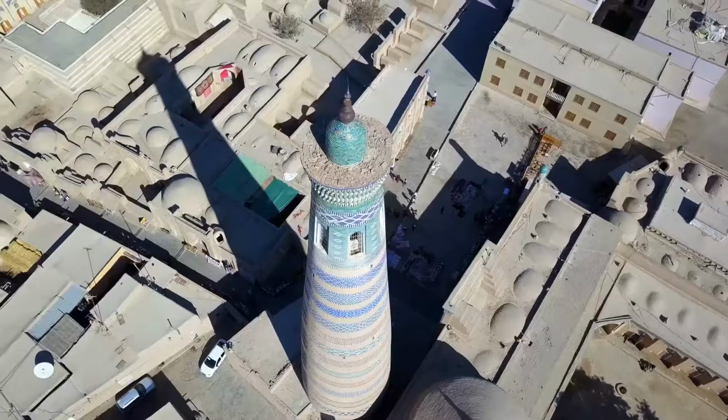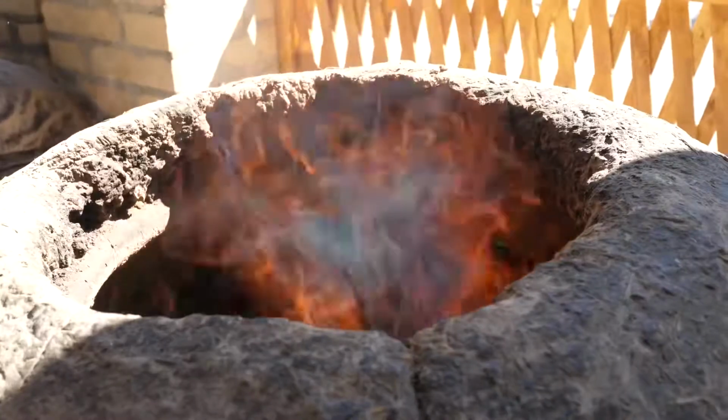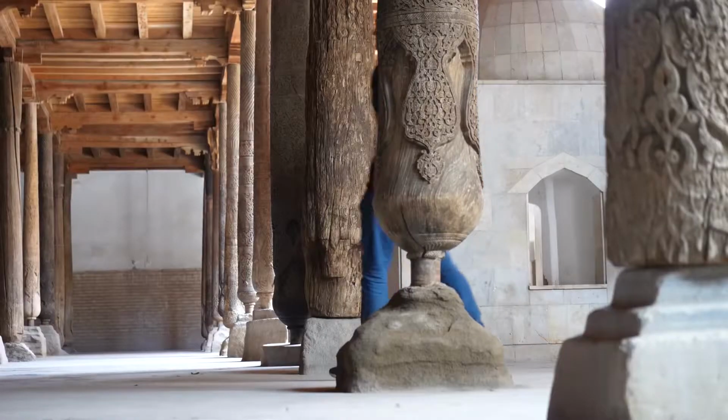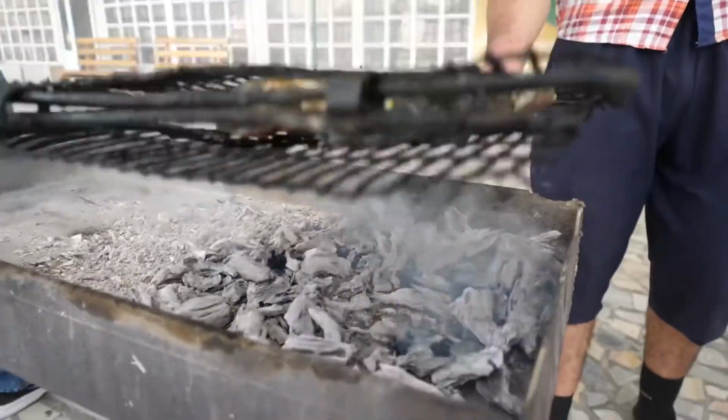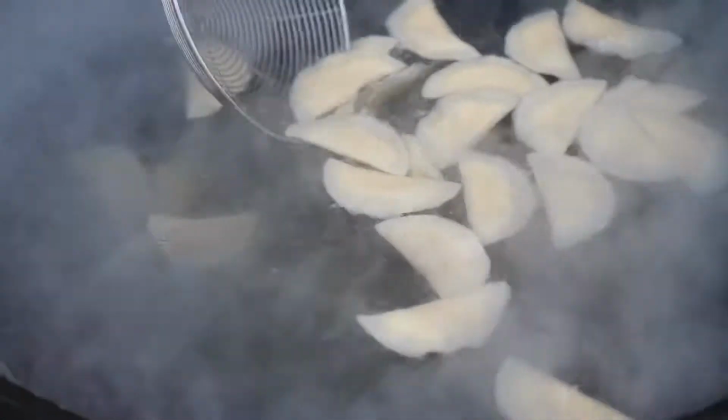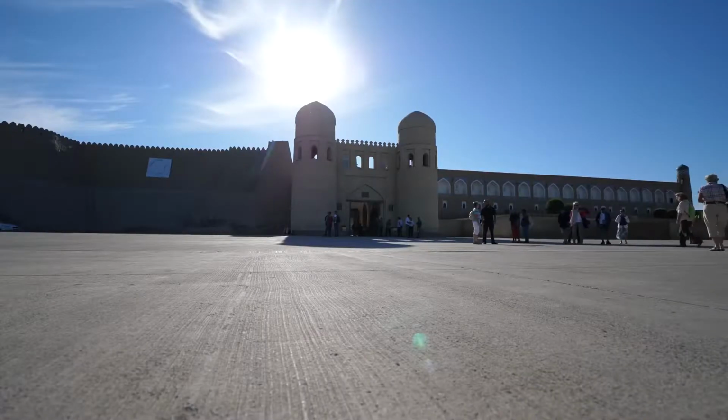It's Mark Wiens. I'm in Khiva, Uzbekistan, and this is an ancient mud brick walled city. Today we're gonna explore the city. We're gonna visit some of the most famous beautiful historical sites. We're gonna eat some of the local food within the city and outside of the city, and then we're just gonna explore and go on a full Khiva tour today.